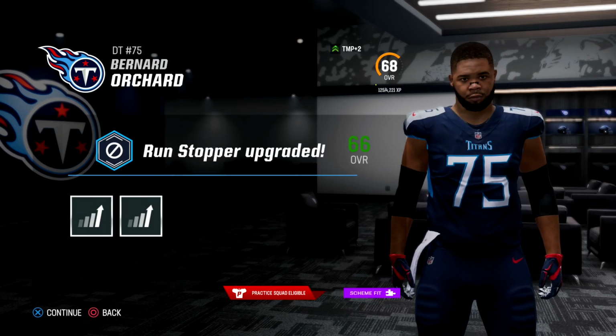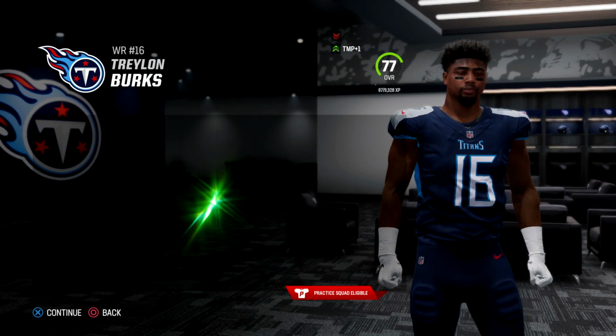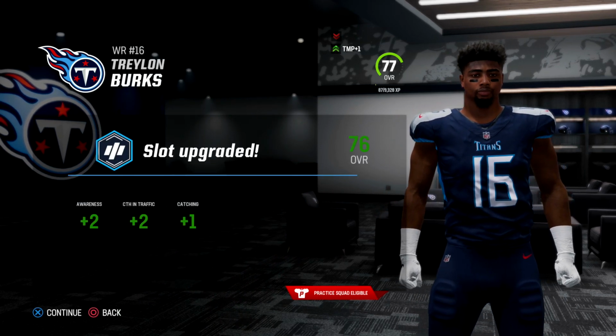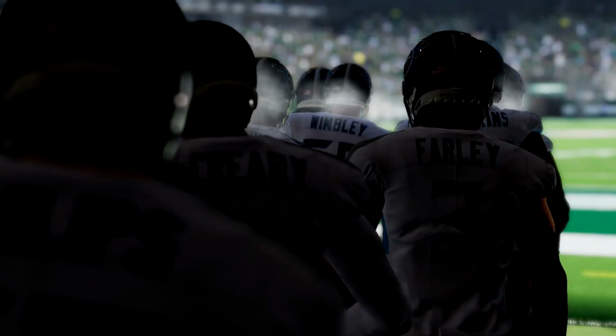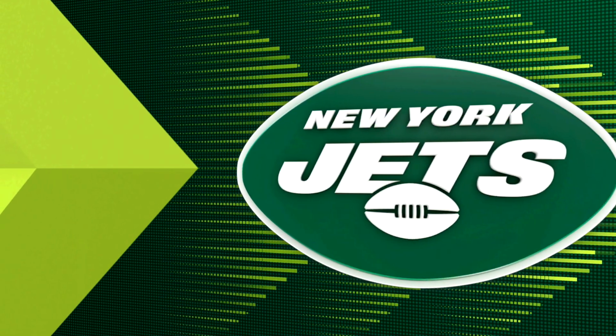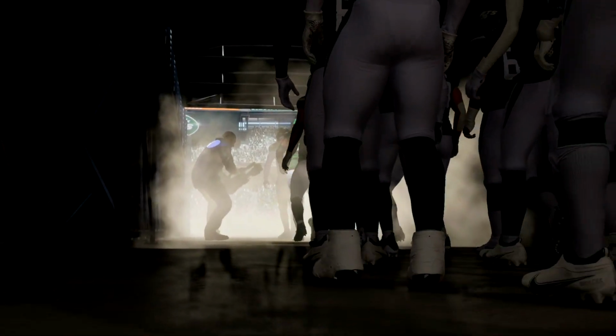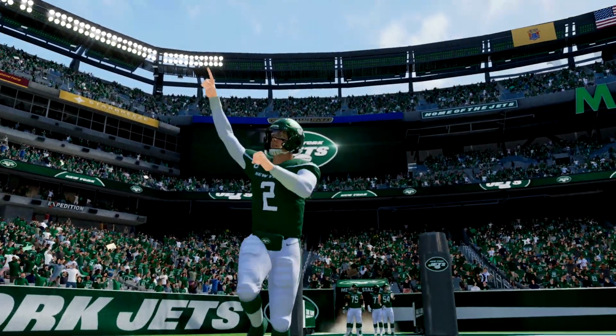Couple more upgrades. Bernard Orchard, who's been playing more, gets 1 for run stopping. And then Treylon Burks, a slot upgrade that didn't help out route running, unfortunately. With that, we have 1 more game to go through today against the New York Jets. Titans have lost 7 straight. Our attention is shifting to the NFL draft.